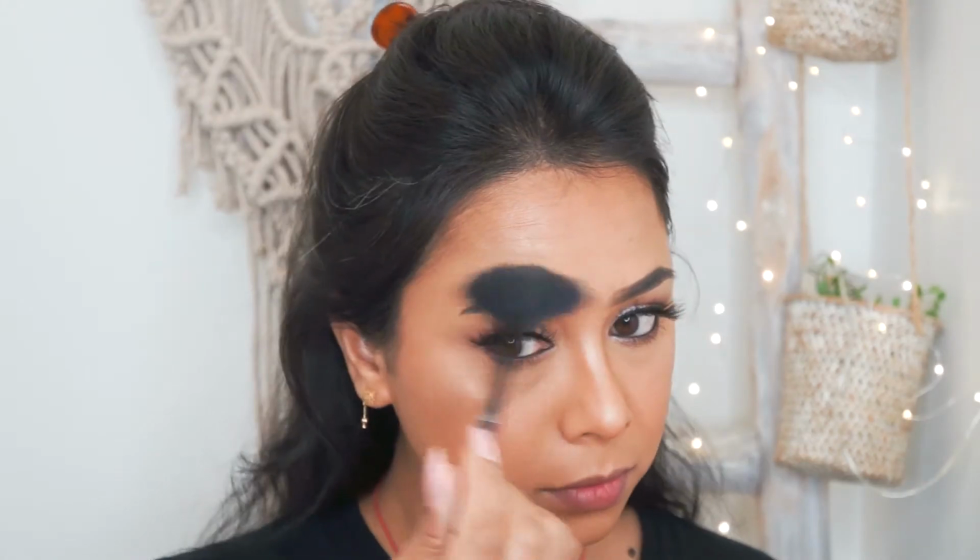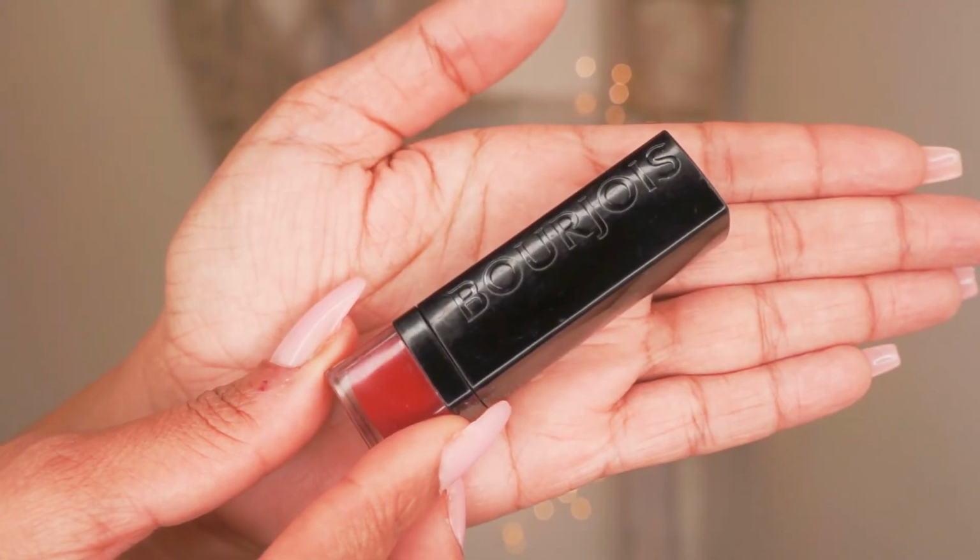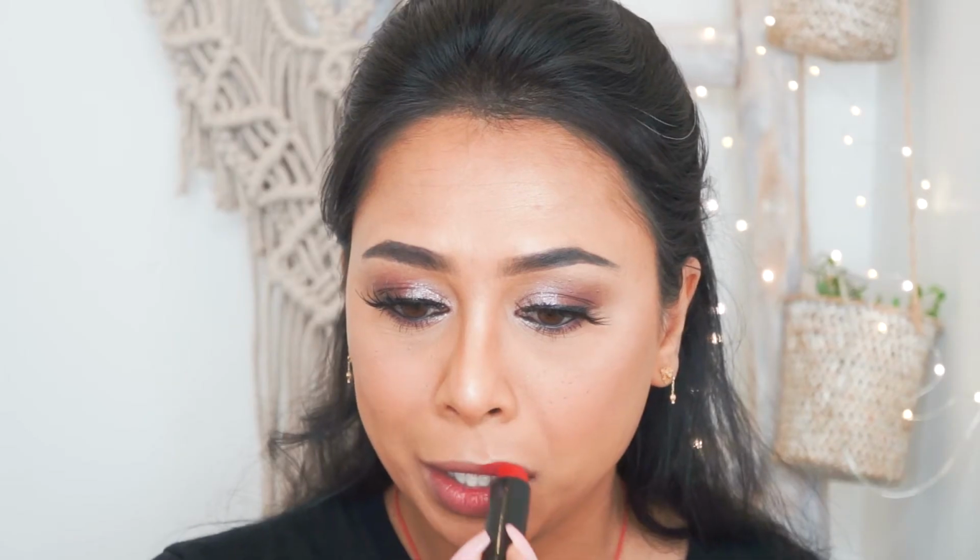Next up is the lips. So I'm taking this Bourjois lipstick here in the shade 13 and applying all over my lips. And to give that extra red lip look, I'm slightly dotting the liquid lipstick from Bourjois in Rouge and then pretty much apply it and then blend it with my lips to make sure that it's nice and seamless.